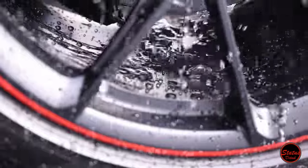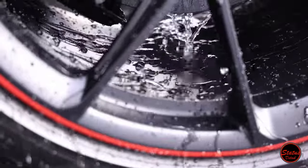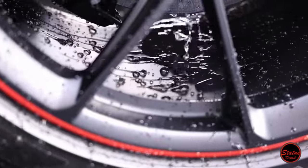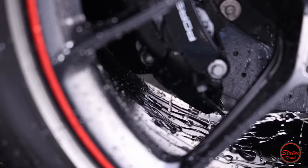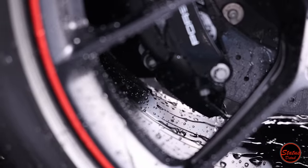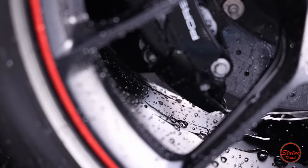You can see the water beading from Hydro alone is really amazing, and depending on the ceramic coating package you do with us, this might be the only thing we do, or we might do just this, plus we'll do ceramic on the face of the wheel, or we'll ceramic the entire wheel. It just depends on the ceramic coating package that you choose.